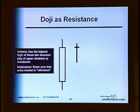So for example, we look at the doji and the immediately preceding candle line. Which of these two candlestick lines has the higher high? Right. So that becomes resistance.